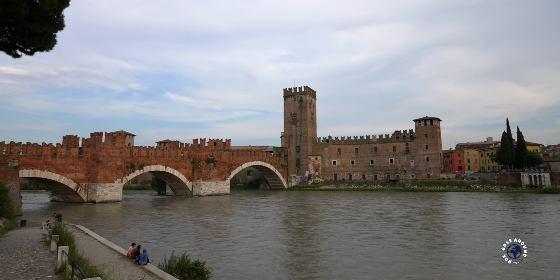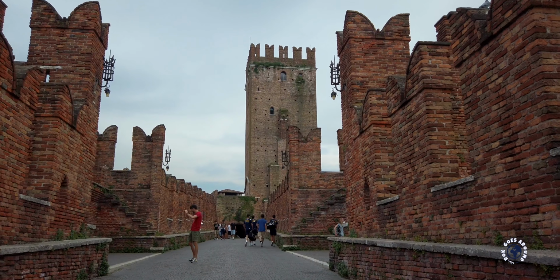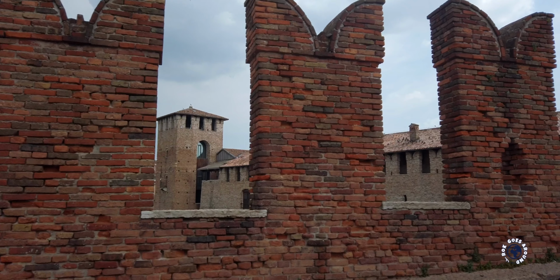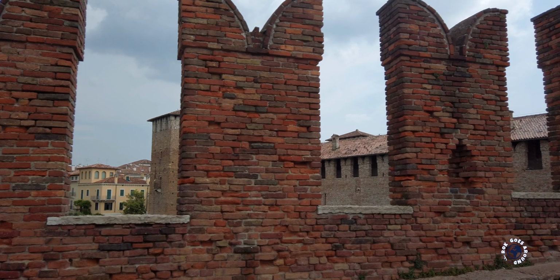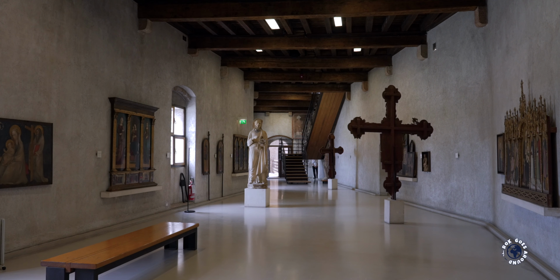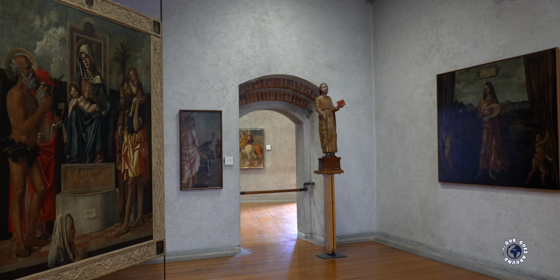The castle has an adjoining bridge over the river, which at the time of its construction was the longest of its kind in the world. The fortified bridge was intended to allow the family to escape in the event of a rebellion. The castle houses the city art museum, packed with a rich collection of medieval sculptures and Renaissance paintings.